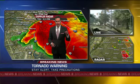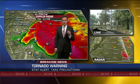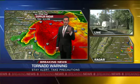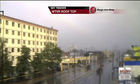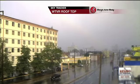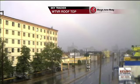Okay, the Comfort Inn. Right across the street here at WTVR, the windows blown out of the Comfort Inn. Just getting that report. Let's go to Sky Tracker real quickly and pull that shot up. You guys can pull it up full. All right, there's a shot. There's the Comfort Inn. Are we looking at windows that are blown out there? Is that curtains? Those are curtains. So, yes, there are curtains blowing out of the windows of the Comfort Inn.